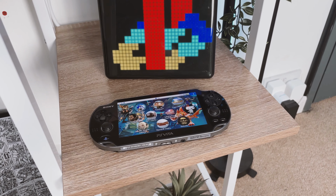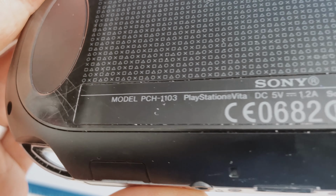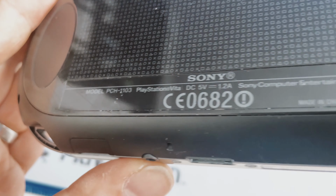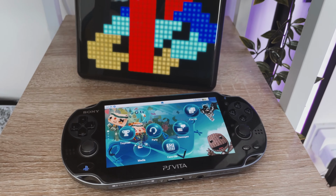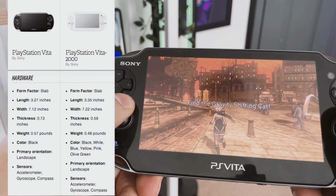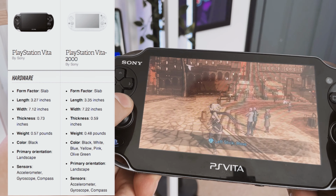So in this video I'm going to be using my Vita, which is the original 1000 model, the PCH 1103. Sony did release a newer version called the Slim, which had the 2000 model number a few years after, with some minor upgrades and for me, one noticeable downgrade. This downgrade is that the 1000 has an OLED screen, whilst the 2000 has an LCD screen. For me, the OLED is superior, but really you'll only notice it if you put them side by side, so either the 1000 or the 2000 is worth picking up if you only have access to one over the other.